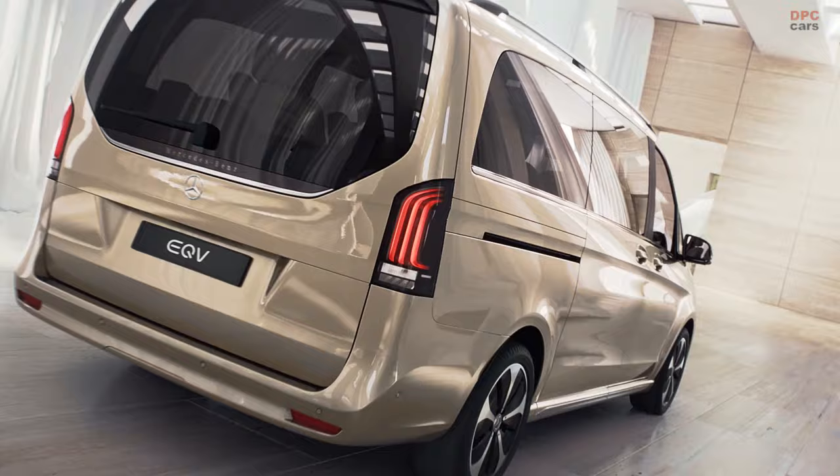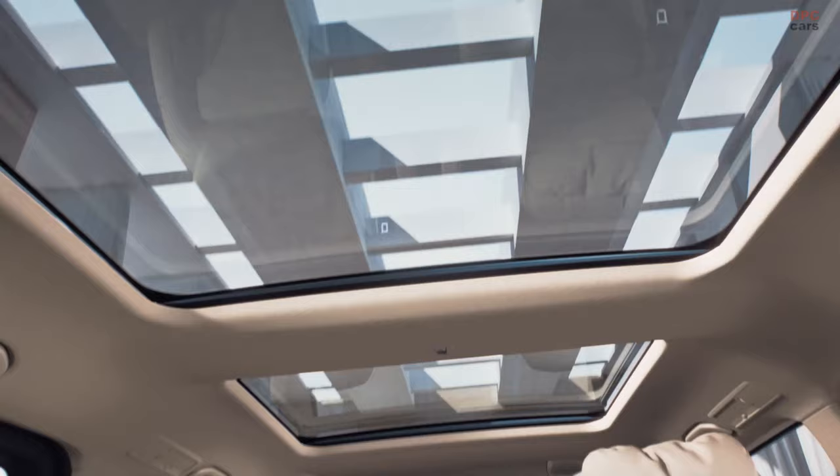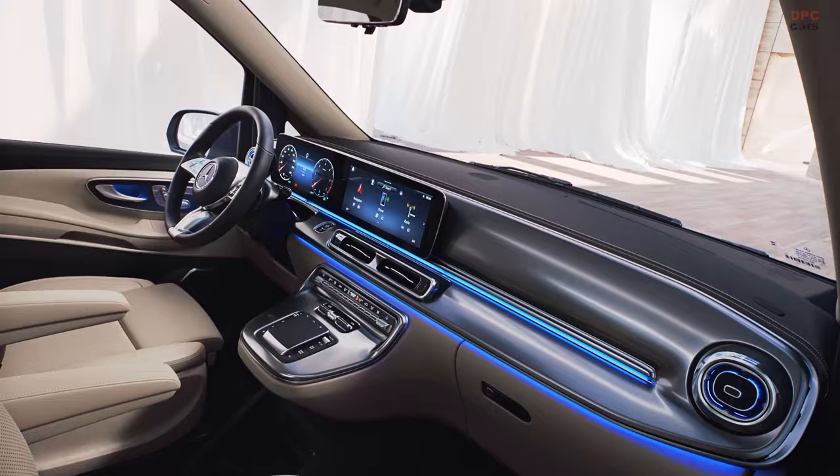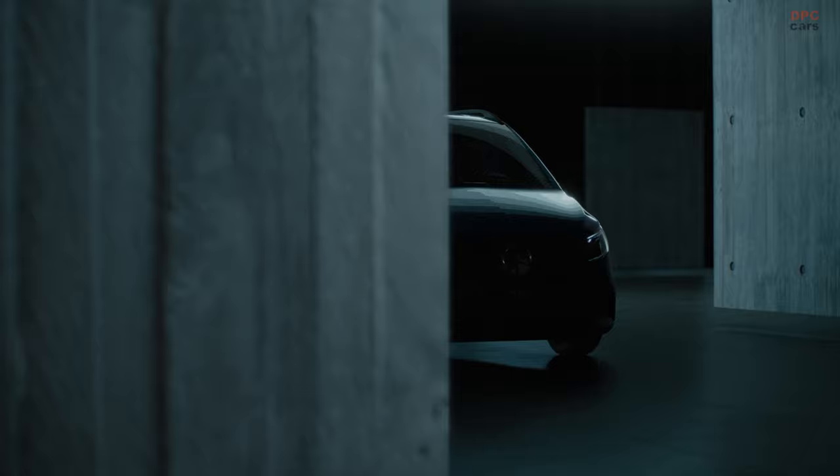One notable change gracing the front of these vans is the inclusion of numerous three-pointed stars embedded into the grille, emulating the style seen in recent Mercedes-Benz cars like the new E-Class. Speaking of the grille, it now boasts an illuminated LED contour on the V-Class, V-Class Marco Polo, and EQV models, while the fancy V-Class exclusive model stands out with a classic hood-mounted upright star, a first for this variant.